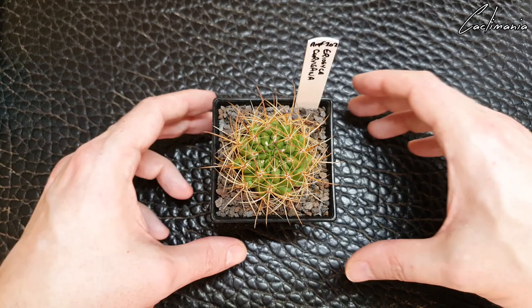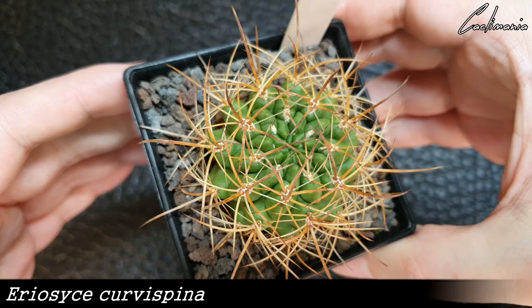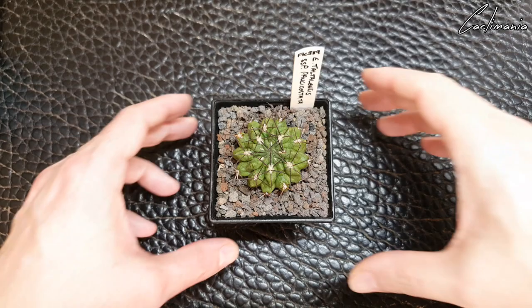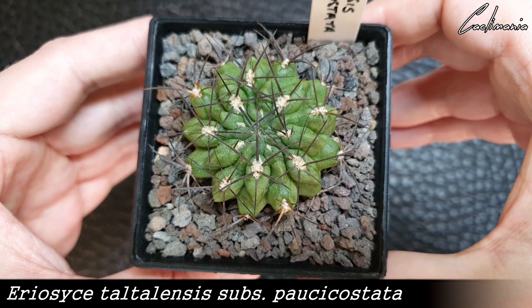Ariocarpus curvospina. Lovely curving spines on this one, hence the name. Ariocarpus taltalensis. Yeah, this one's grown quite a bit since I got it.